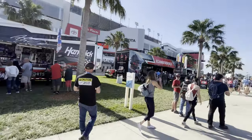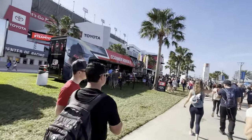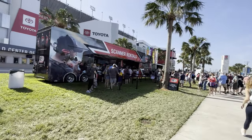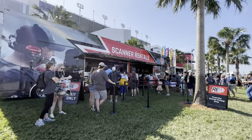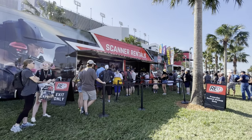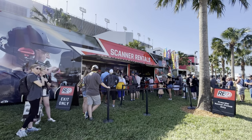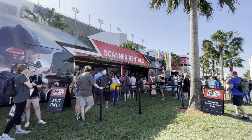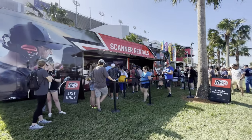It's good times. If you've never been to a race, I always tell everybody who comes to one of these things, find one of these racing electronic scanner rentals. Because what these scanner rentals do, it allows you to listen to either the radio broadcast of the race, so you can kind of follow along and understand what's going on, because these races are so loud, you can't hear the PA announcer.